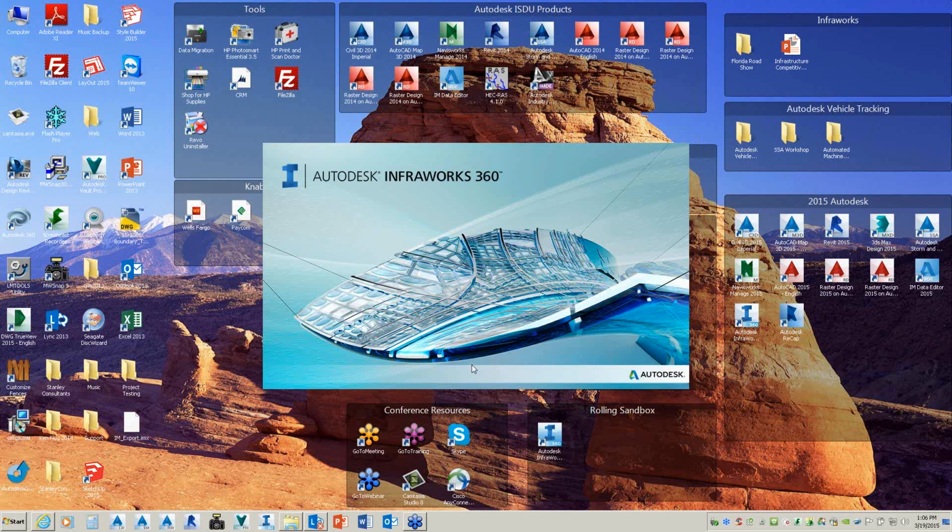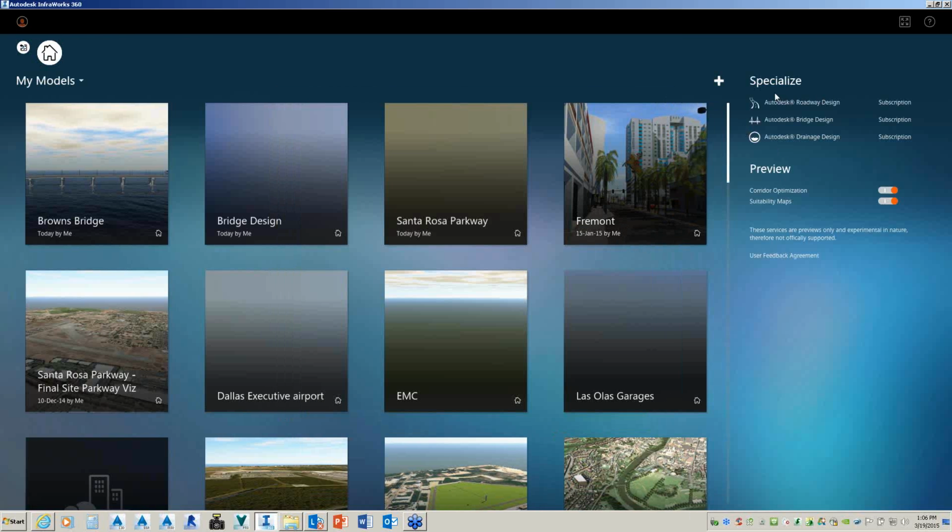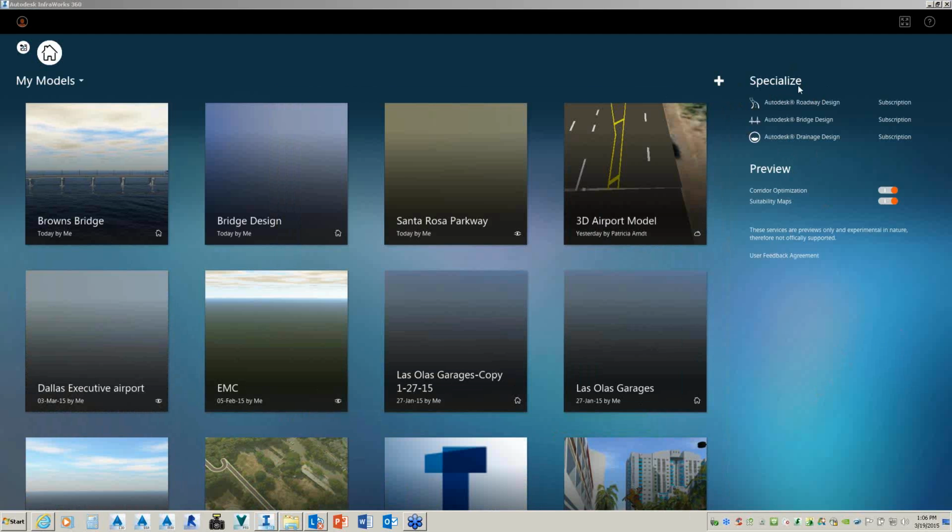And I'll just start InfraWorks right back up. Just move this back up here just a little. So one of the things that you'll be able to look forward to in reference to feasibility is the idea of those suitability maps. So let's move that back down. And I'll refresh my model in a second here.